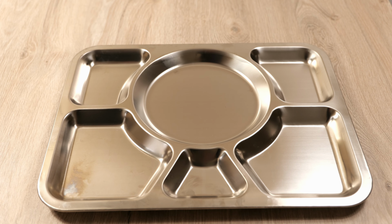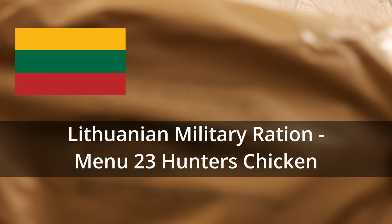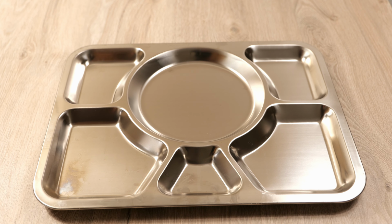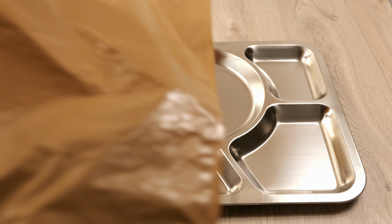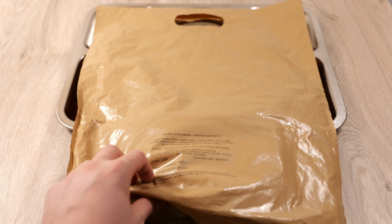Hello everybody and welcome to another review. Today I'm going to review a Lithuanian 8-hour ration, which is the menu number 23. And the bag is pretty big. Here you can see it. It doesn't even fit the frame fully.